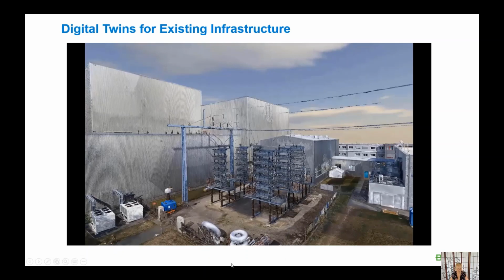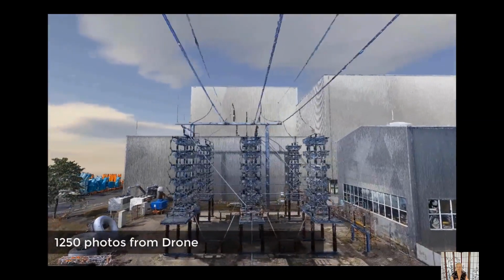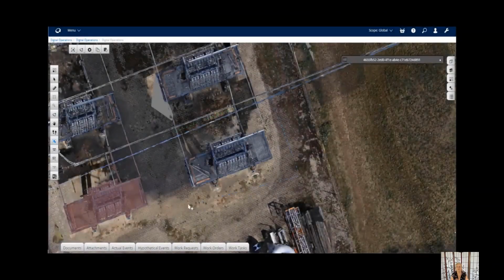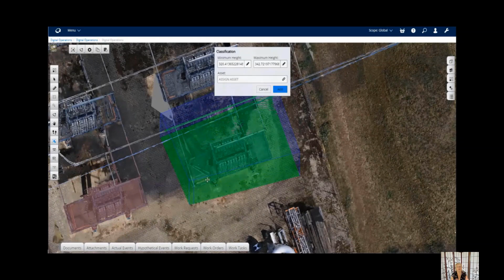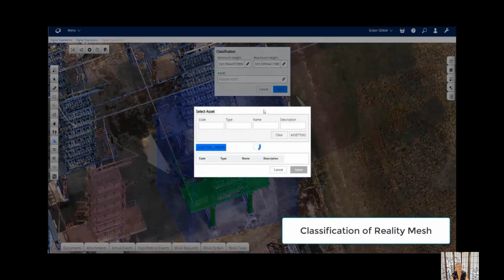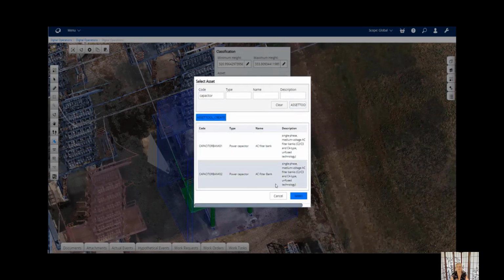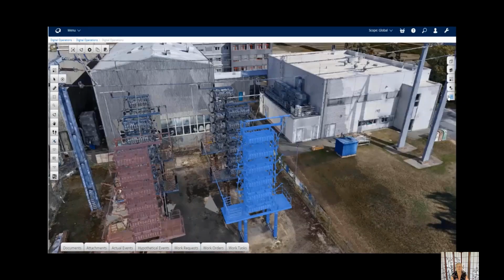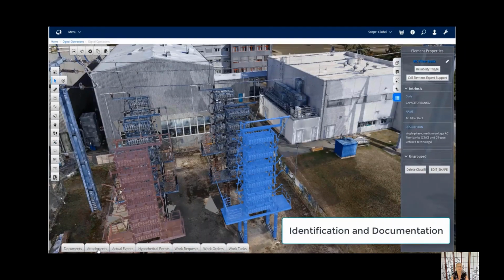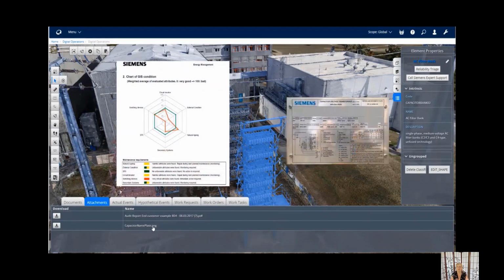An example now in operations and maintenance is the work we're doing with Siemens at this transformer facility in Germany. Here, a digital twin of the entire facility has been captured using a combination of drone photography and upfront close photography. Siemens are the operations and maintenance supplier for this facility, and they have integrated the digital twin reality model with the systems that they use to support maintenance and inspections for this facility.